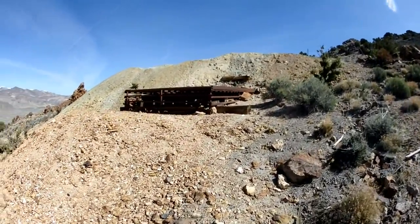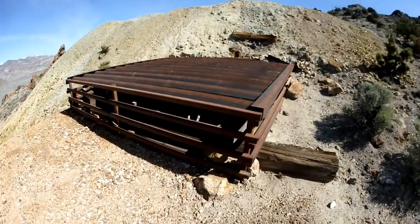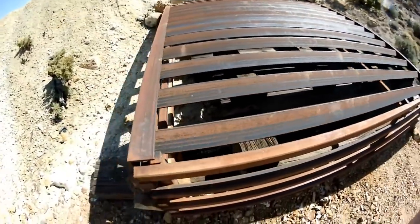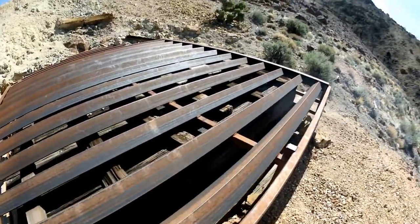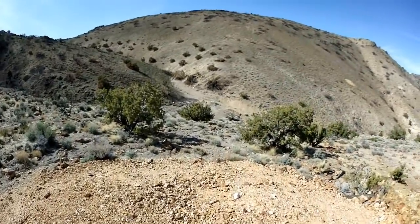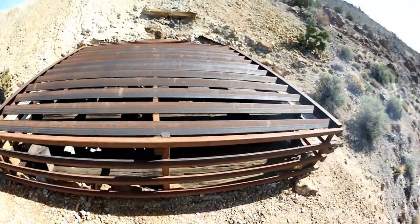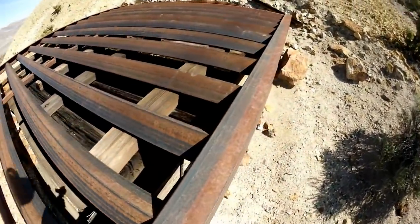And look at this giant grate that they put over it to keep people out. This thing is massive. And underneath you can see all the original timber there. And now looking down the hill, that other shaft we were just in, that horizontal one, is right down there. So my guess is that it cuts through the mountain, and this is the main shaft that it intersects with. And that was probably the drift that they used to get the ore out. Can't really see too much inside there, but it definitely goes straight down.